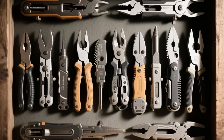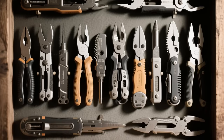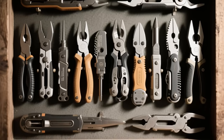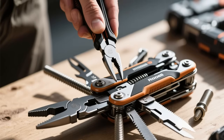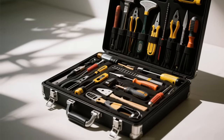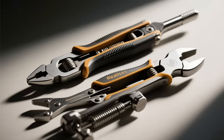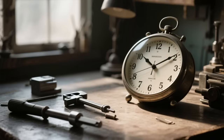Now, speaking of multi-tools, that's the next essential gear piece we'll dive into. Versatile, compact, and oh so handy. When it comes to survival, versatility is king, and that's exactly where the multi-tool shines. Think of it as carrying an entire toolbox in your pocket, from pliers and screwdrivers to small blades and even scissors, all packed into one compact device.